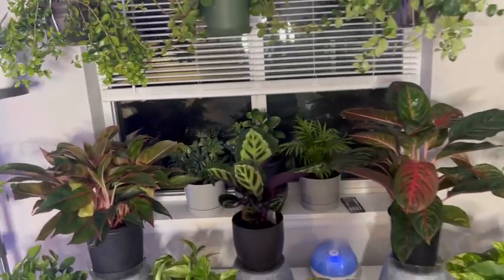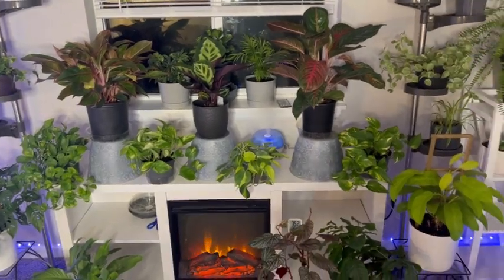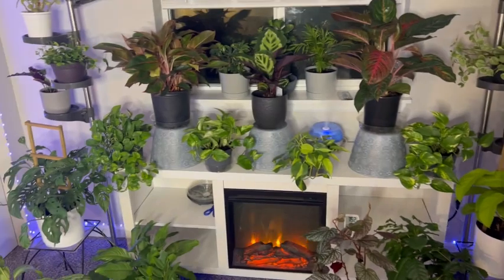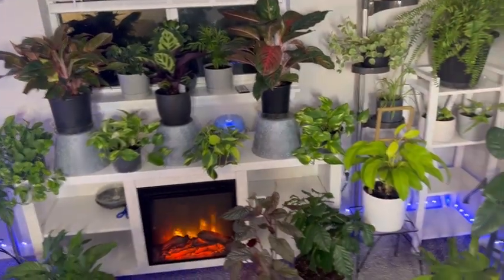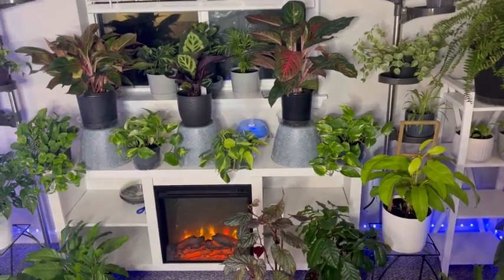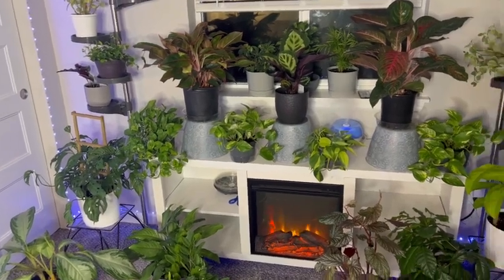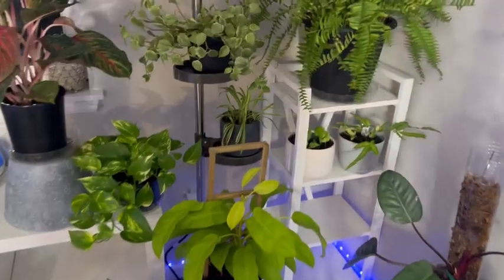This was outside on my back patio because I bought it again from Amazon, and I was going to use it this spring and summer to showcase my plants. But it was sitting out there with no plants on it, and I thought to myself, maybe I should bring that in my plant room, and I am so happy that I did. So let's look at the plants that are on here.